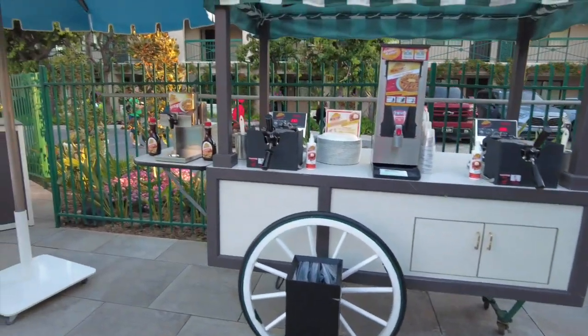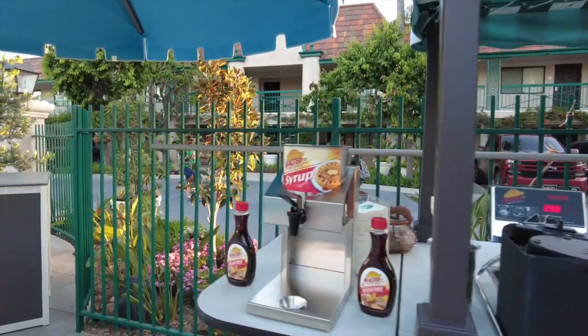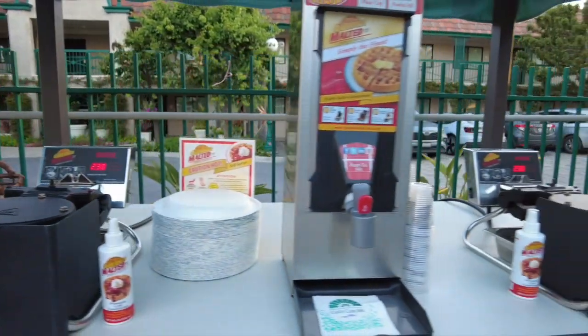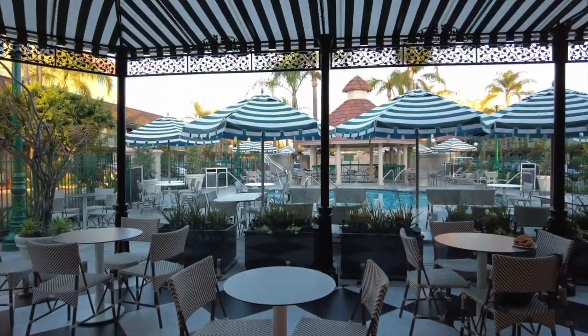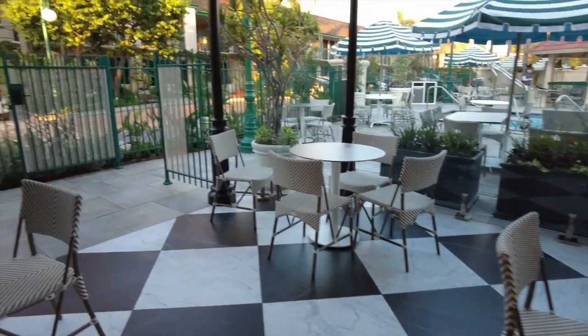Here's a waffle maker that they have out by their pool area. This is where you can use their pre-made waffle mix in the middle. You can fill up a cup, pour it into those waffle makers. Make sure you spray it first, and then you can flip it so that when it's ready, you can just take it out. Now, for breakfast, you can sit at any of these tables out here by the pool.